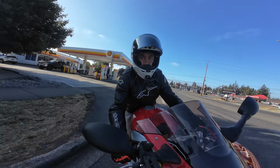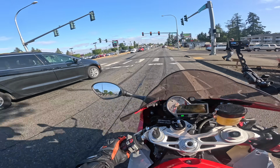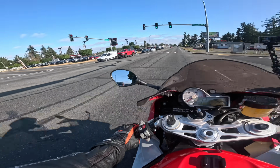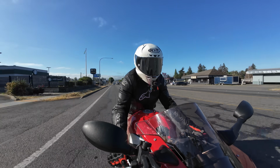I did put the bike in race mode, however. Quick shifter, auto blipper, definitely not working. I might have to take it to the shop, have them check it out. What's going on here, State Patrol? I didn't know this thing had race mode stock. I saw slick, but it doesn't seem to be unlocked.